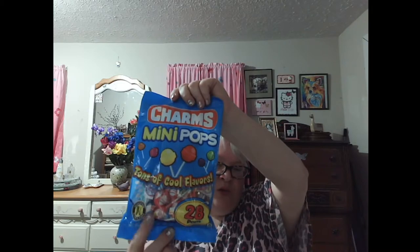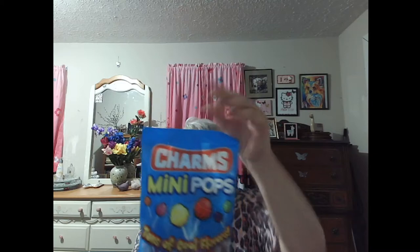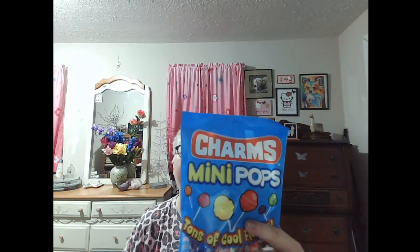So I got that. I found these Charm Mini Pops. You get 28 right there. It says 3 suckers are 1 serving, so that's not bad. So it has watermelon, blue raspberry, bubblegum, cherry, grape, orange, strawberry, green apple, tropical fruit, banana, cotton candy, strawberry lemonade, orange cream, birthday cake, root beer float, apple pie, mango, and limeade. I'm sure it doesn't have all of these in one bag. It's probably just hit or miss. So those are some of the flavors I might get in there. So I really liked that.